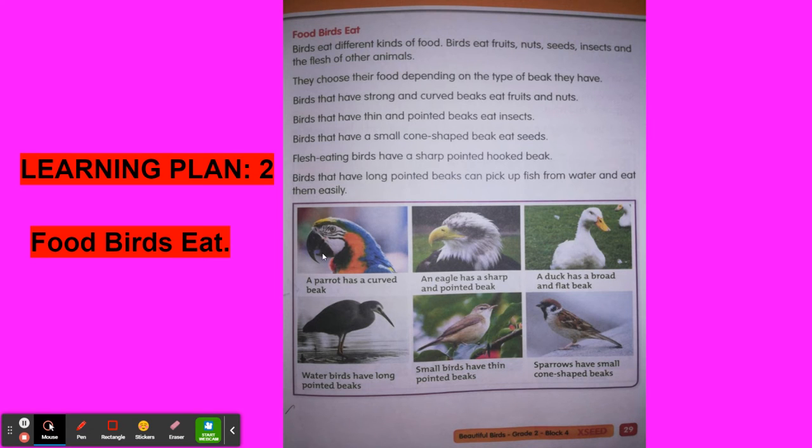Here if you see, a parrot has a curved beak. An eagle has a sharp and pointed beak. A duck has a broad and flat beak. Sparrows have small cone shaped beaks. Small birds have thin pointed beaks. Water birds have long pointed beaks.